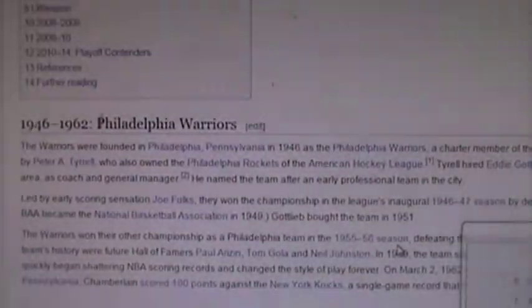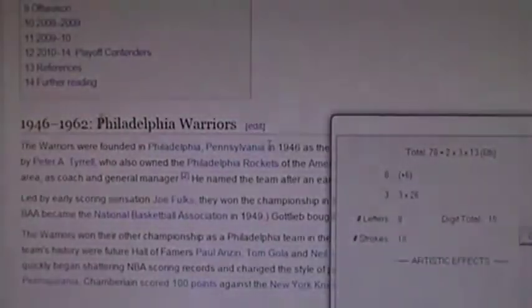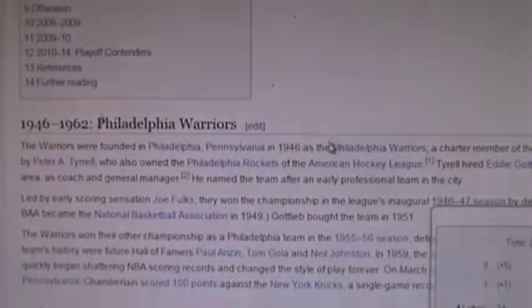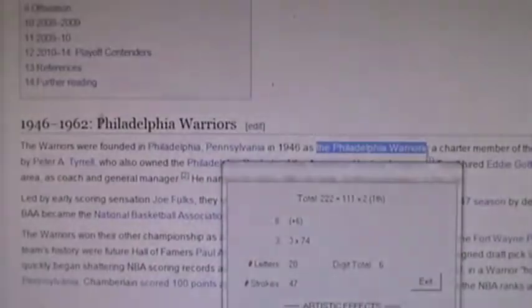Okay, so let's go to the beginning. The Warriors were founded in Philadelphia, Pennsylvania. Don't let me down here. 1946. I mean, that's easy threes. It's the Philadelphia Warriors. So there you go. That's the original. So let's put the word "the" in front. The. That's screamingly obvious. Every chain link, bookended.